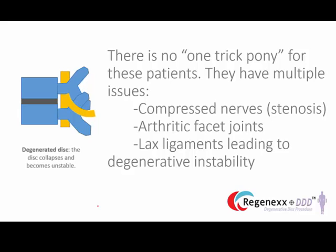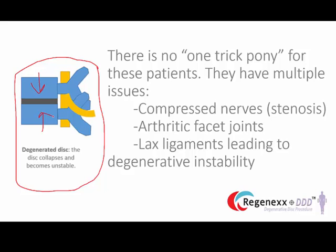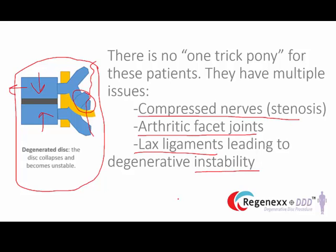Also realize there is no one-trick pony for degenerative disc patients. So now we're on to a new kind of issue, degenerative disc disease, or DDD. Remember I said in a degenerated disc, these patients tend to lose disc height. That tends to cause the ligaments back here to become lax. The joint itself, or the disc space, becomes sloppy, and you see the facet joints getting overloaded and getting arthritis. So they develop compressed nerves and stenosis, arthritic facet joints, and lax ligaments, leading to instability, meaning things move around too much. So placing magic stem cells into their disc isn't going to do anything for the other problems.